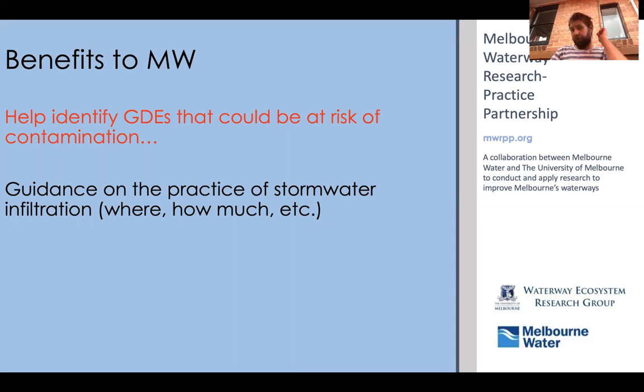The other benefit to Melbourne Water in terms of the stormwater infiltration side of things was importantly guidance on the practice of stormwater infiltration. Where are the best places in the catchment to infiltrate? How much should we be doing to potentially see a response of stream base flows? Should we be building large systems, smaller systems? Some really important practical guidance on where's the best spot to infiltrate, how much should we be doing, and what are the potential benefits in terms of stream base flows of this increased infiltration.